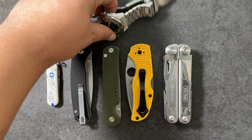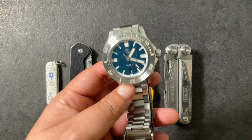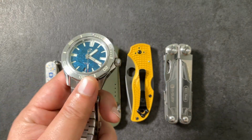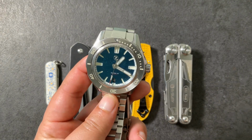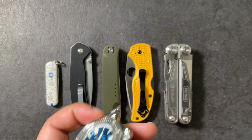Last but not least, the last prediction of this year is that microbrand watches will start becoming more and more commonplace. This is a microbrand watch, a Zelos coming out of Singapore. It uses Seiko movements, 40 millimeters, about 12.5 millimeters thick, 200 meters water resistance. It has gorgeous lume, and I just love that face, that meteorite face that you have there.